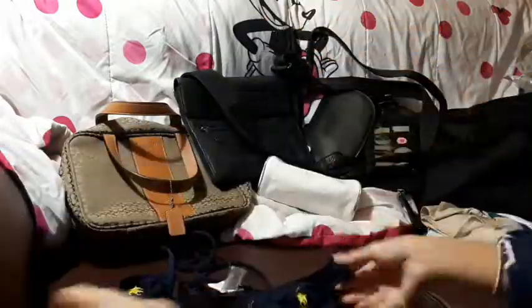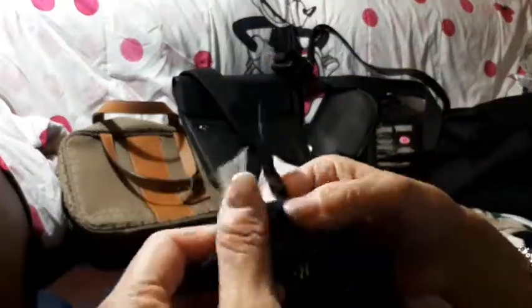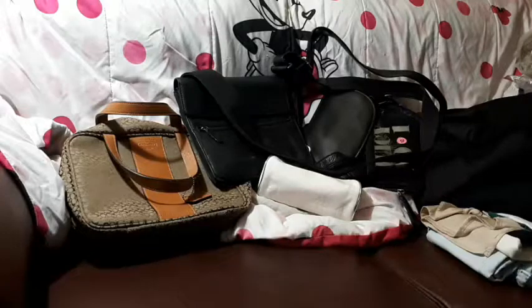And I got this swimming suit. It's a Ralph Lauren. You can tell it's Ralph Lauren. All the logo on the button and the top. Here, there's the tag. This one is $3.